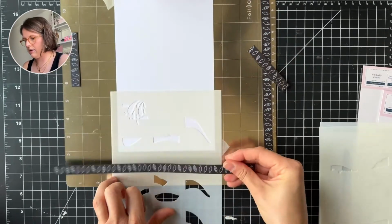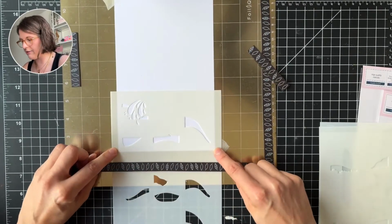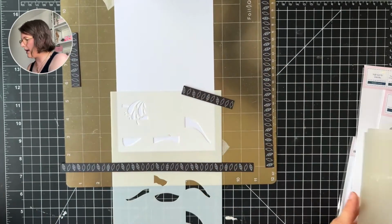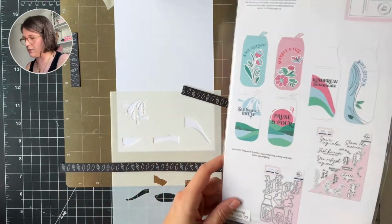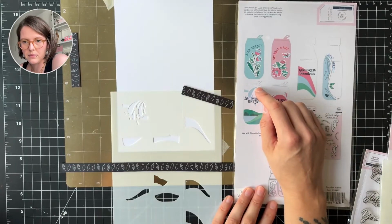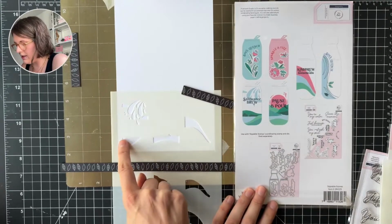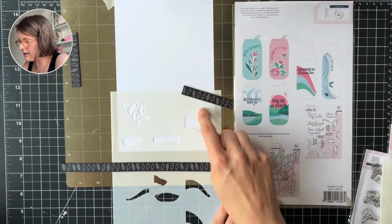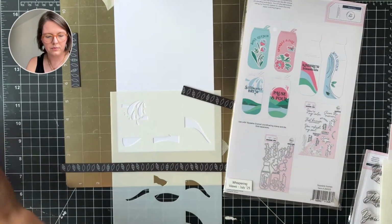And then on the corners of my cardstock, and since it's 5.5 inches wide, it fits perfectly. And then I can start by ink blending. Now, if you're not sure what this is supposed to be, you can always refer to the mock-up on the back. And you can see what these elements are supposed to be. Like this one here and this one, these are the water elements. So I can ink blend all of these elements in the same color if I want to.